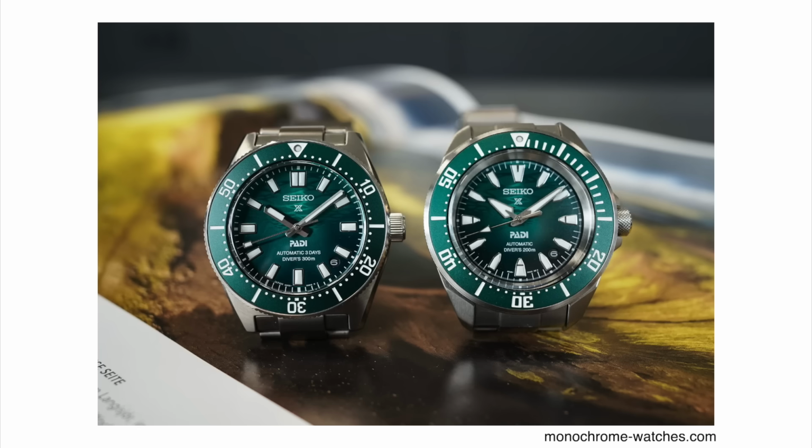Seiko just dropped some really cool watch models. On top of that, we have new releases from Tudor, from Breitling, and from Farer, among many others.